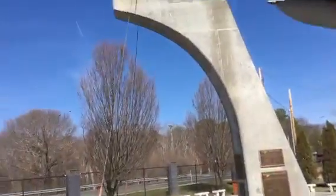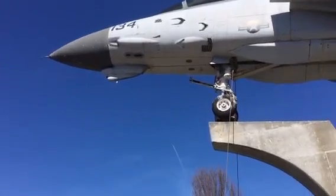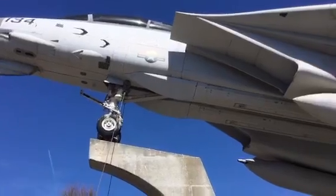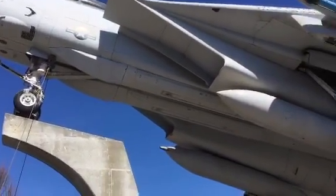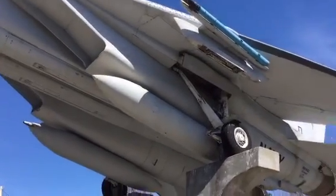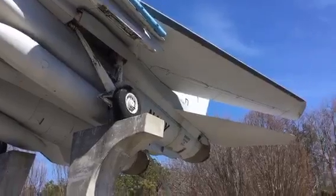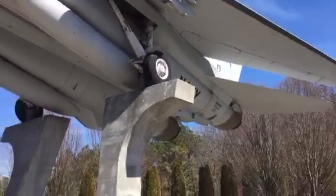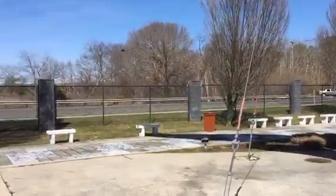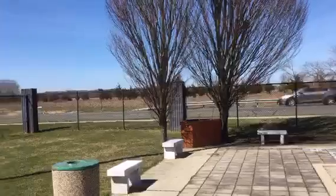Let's go up here. Welcome, thank you for joining. This is the F-14A Tomcat, Grumman Navy F-14. We're at the Grumman Memorial Park in Calverton, Long Island, New York. Let me see if I can back off a little bit and get a better view of the airplane. In the meantime, I'll just pan around here and show you the surrounding area.